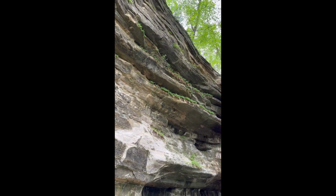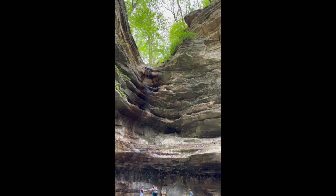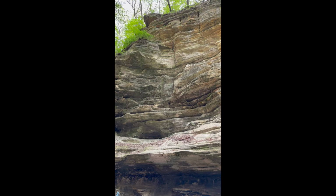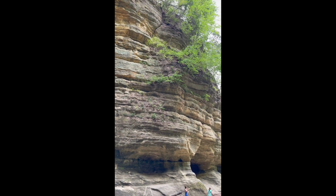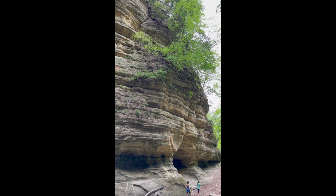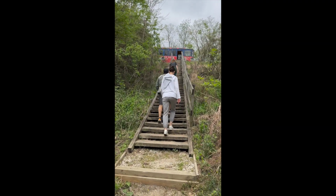Do you see over there in the wall, there's a big cave? It's back that way. When we go back there, I'll see if I can show it to you. So of course you've got to take more pictures, and then we were off back onto the trolley for the next canyon.